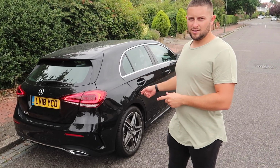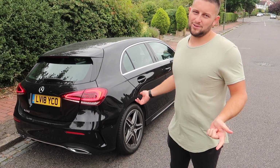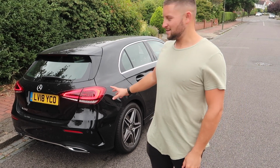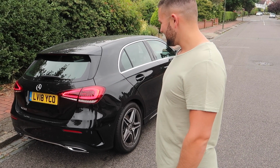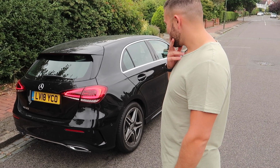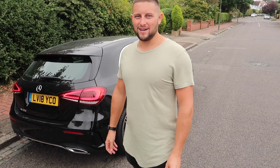So this is the new 2018 A-Class. What do you think of the shape? We're not sure. I think the front is really nice. The back, I think it will grow on you. I'm just not too sure. The lights look like a Ford Fiesta, the new ones, don't they? So yeah, it's hard. I think the AMG model will be really nice.